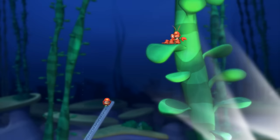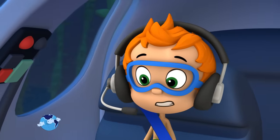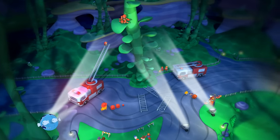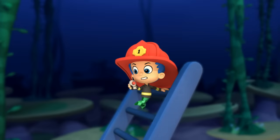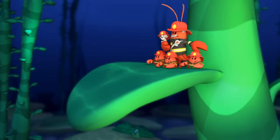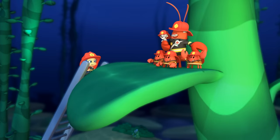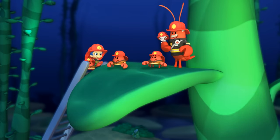Uh-oh. It looks like Fire Chief Gil has run into a problem. Nani, what can you tell us? Well, Dima, it looks as if Gil's ladder isn't tall enough to reach the firefighters. I need your help. Does the ladder need to be taller or shorter? Taller! Right! We need to make the ladder taller. Repeat, the ladder needs to be taller. Boy, are we glad to see you. Come on, let's get you down.